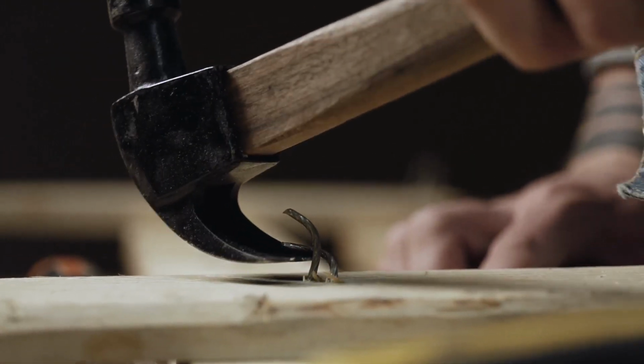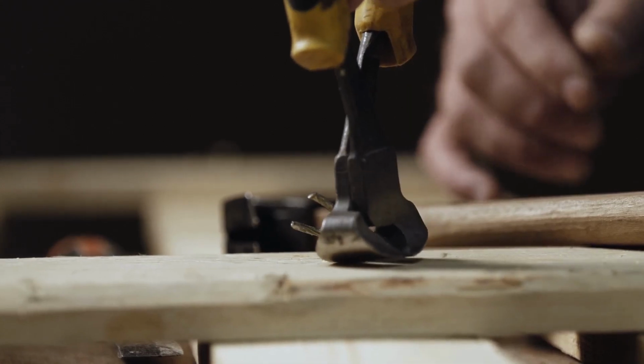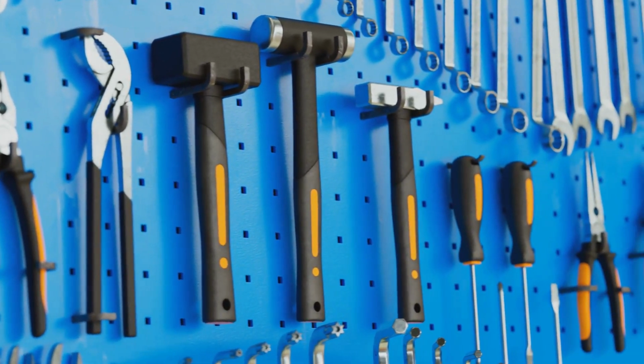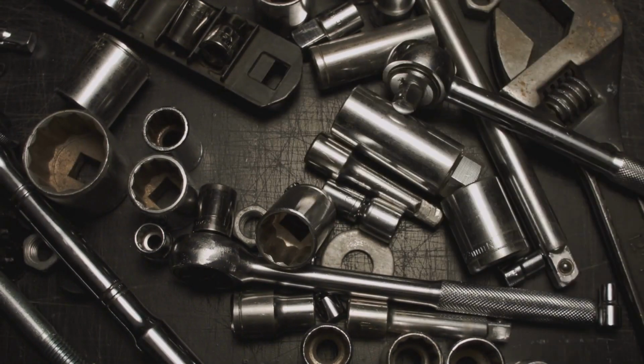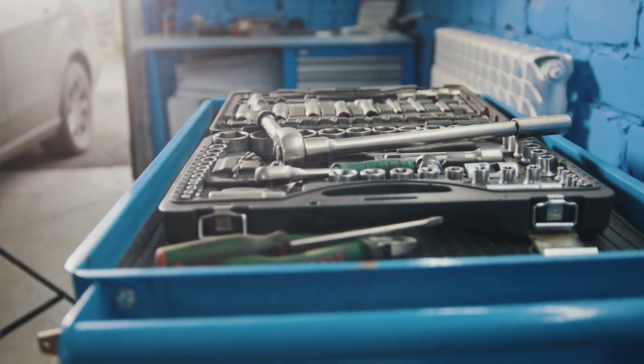Pliers are incredibly versatile tools that can be used for gripping, twisting, and cutting. Slip joint pliers are a good all-purpose option, while needle nose pliers are perfect for working in tight spaces. Wrenches are essential for tightening and loosening nuts and bolts. A combination wrench set will provide you with a range of sizes to tackle various fastening tasks.